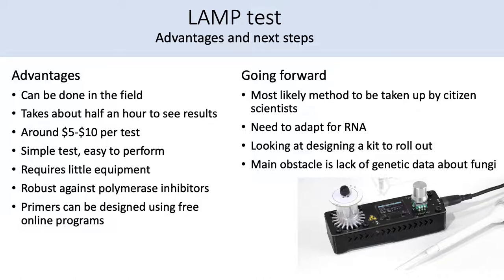Going forward, we think that this method is actually the most likely one to be taken up by citizen scientists because it's so easy and doesn't require much equipment. In order to improve the test, we need to adapt it for RNA so that we can see whether there's a living fungus in the environment or whether we're just seeing spores or dead material. In the future, we're looking at designing a kit to roll out so that other groups can do this.